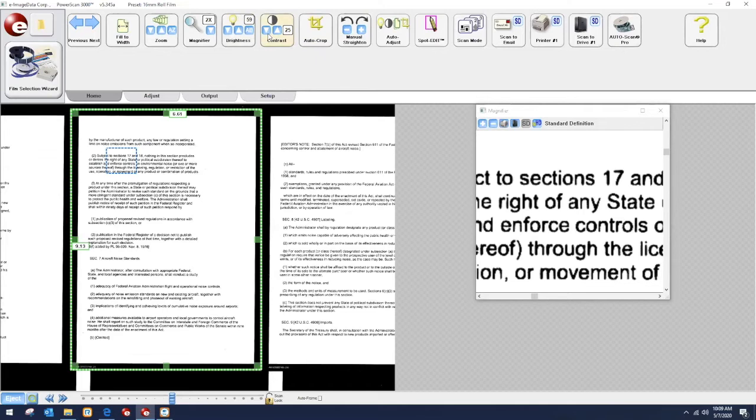The same thing with our contrast. The contrast goes up and down that way as well. The contrast basically cleans up the background. It goes up in increments of 5. The higher I go, the more it cleans up the background and wipes it out, as this is done.